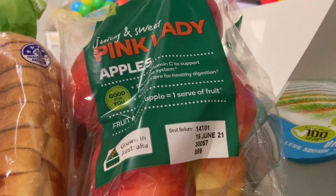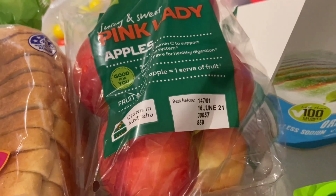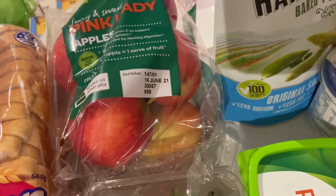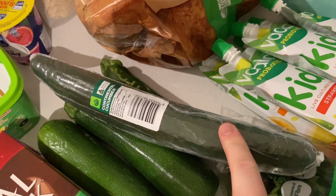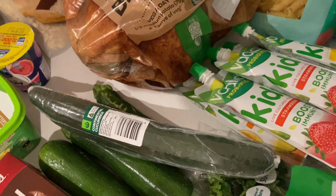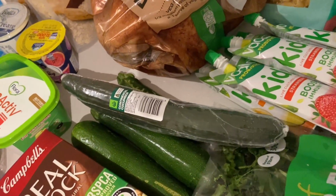As always, we grabbed a full kilo of Pink Lady apples. My 3-year-old is obsessed with apples, so he always likes to have a bunch of them in the fridge that he can just go ahead and help himself to during the day. I also grabbed 1 cucumber just for snacking on this week. Another thing that I've forgotten to buy lately, so I really need to keep adding that into my daughter's diet just to make sure she's used to eating all the different textures and things like that.